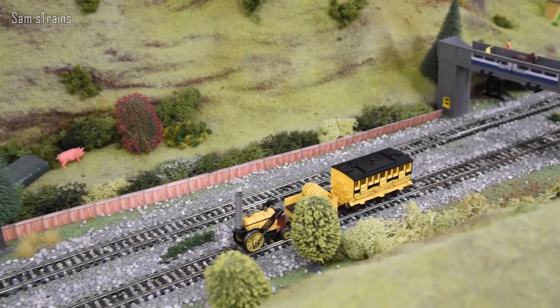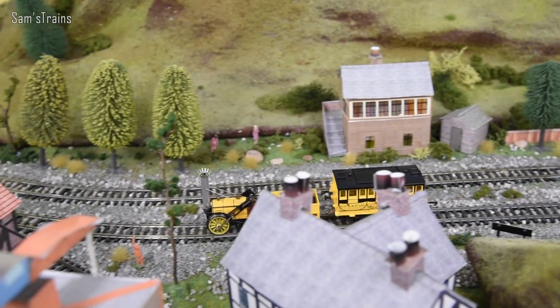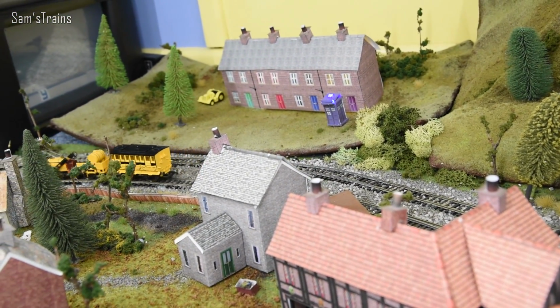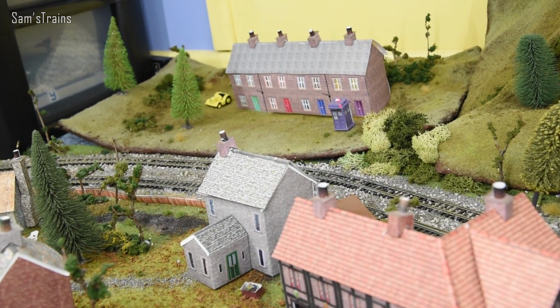I don't know about you, but it brings me immense pleasure to see this Rocket running so nice and controlled, I suppose. There we are, nice and slow.